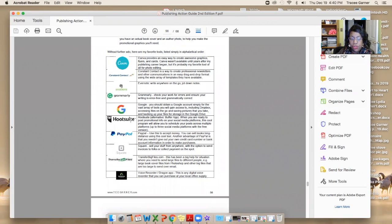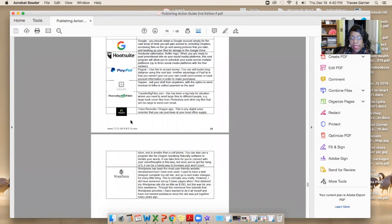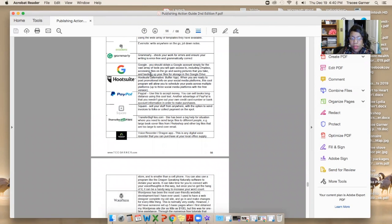I also didn't mention Hootsuite, which you will need later as you get ready to publish your book, and to use social media if you want to use at least up to 3 platforms for free. So if you can write one post and post on Facebook, Twitter, and Instagram all at the same time with one post, instead of having to go to Instagram.com and your page, post there, go to Twitter.com, post there, your saying for the day, and go to Facebook and post there. So those are things that you should start to know, start thinking about.